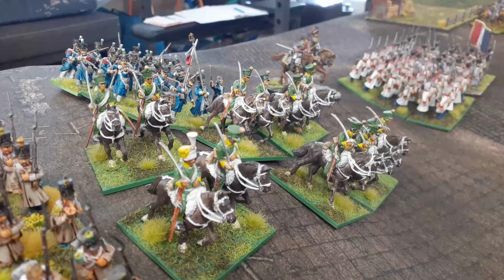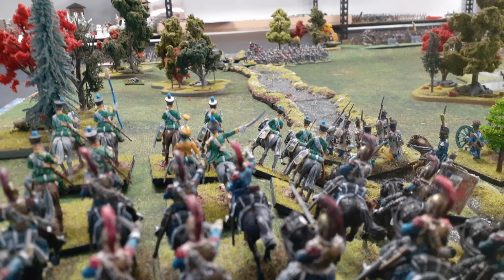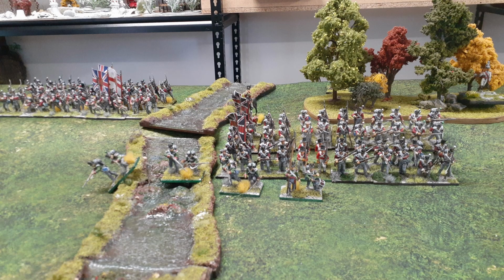The French chasseurs à cheval make their way down the hill towards the English left flank. In the centre, the middle guard advance with a screen of skirmishers. The heavy cavalry advance down the stream on their left flank. The British form line in the centre as the 95th leads the way.